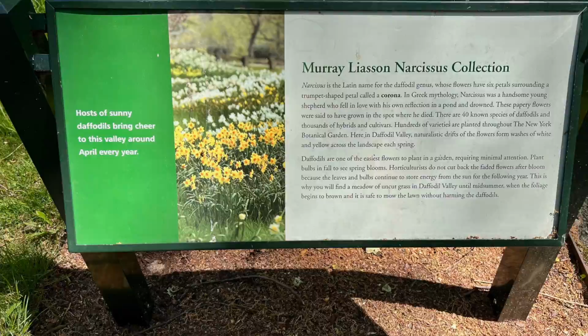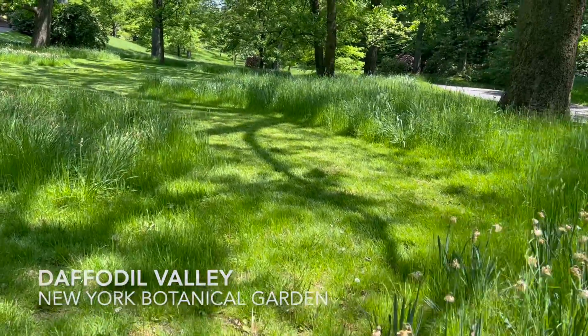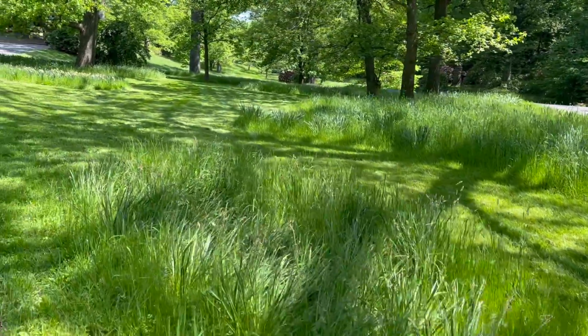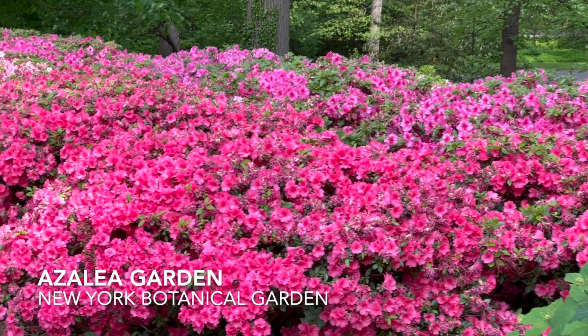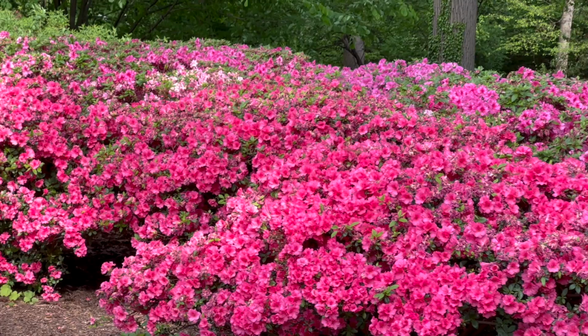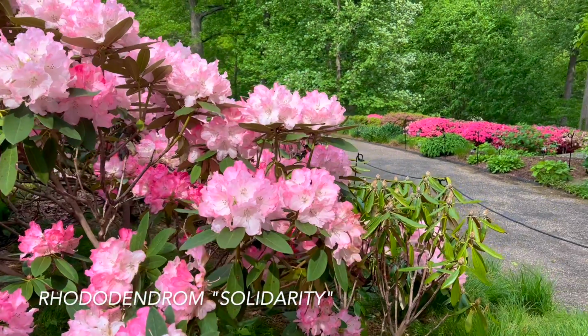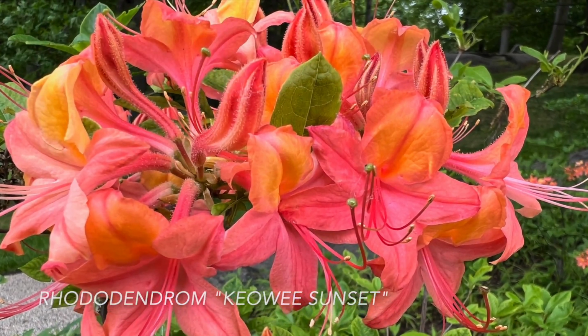Hundreds of varieties of daffodils are planted throughout the New York Botanical Garden. In the Daffodil Valley just a few weeks earlier, drifts of yellow and white flowers flowed down this hillside. In spring, thousands of azaleas light the hillsides in an explosion of color. The Azalea Garden spreads across 8 wooded acres and features hundreds of azaleas and rhododendron species planted beneath the trees.